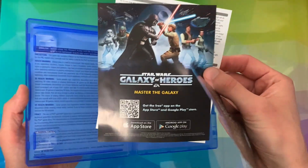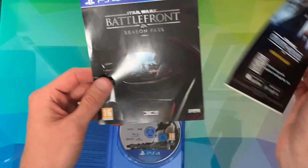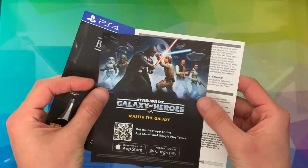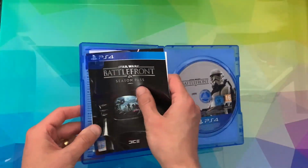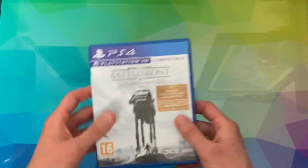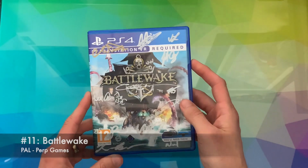So what is actually, oh, I think they just give you this season pass thing. Yeah, that's all it is. So that's literally the only difference. That and the front cover with the VR band in there. Like I say, the mission you have to actually download anyway, so there's not much point to that.